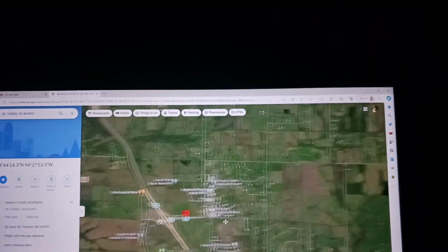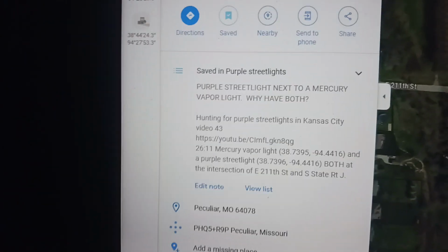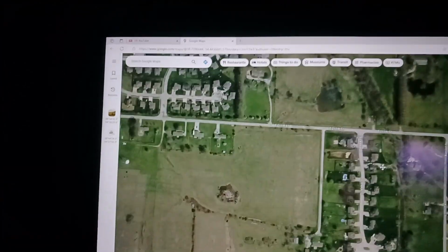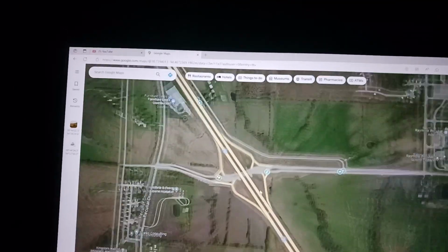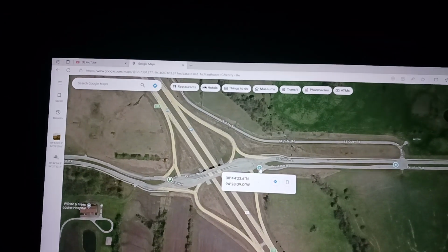This was Exhibit B. Exhibit A was over here, right there. And that's my note that I have. That's not the last time I saw it, but I didn't update my notes. If I update my notes, it's like I'm just telling the other people about stuff instead of you guys, unless you guys are those people. So there's a purple street light here.